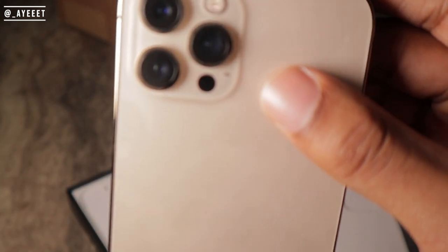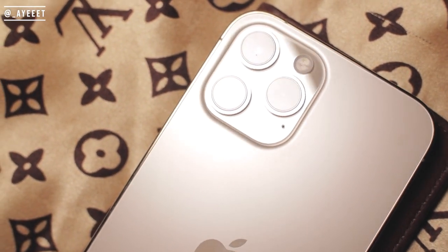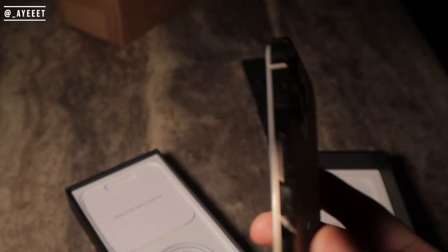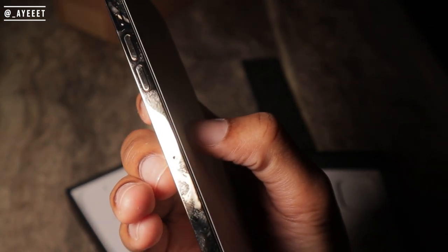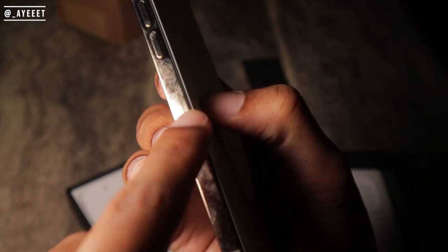Either way, we got the three cameras there. I believe it's a telephoto lens, the regular camera and something else, but I know the 12 Pro Max has some sort of extra stabilization for the camera, I believe. We can move to this side. Got the volume rockers up top. I think that's normally on every iPhone.